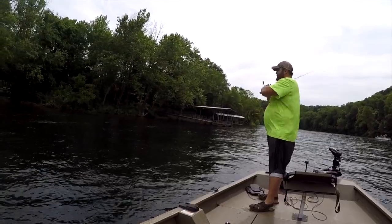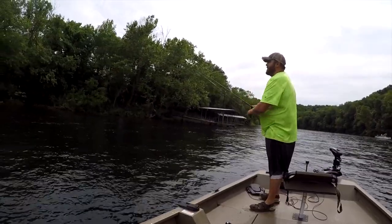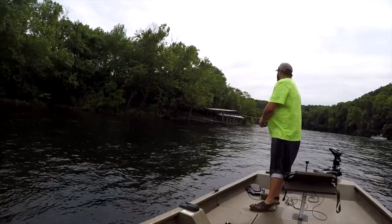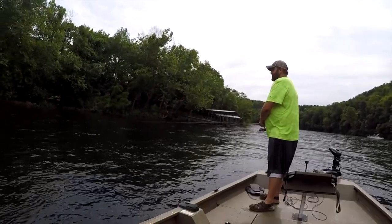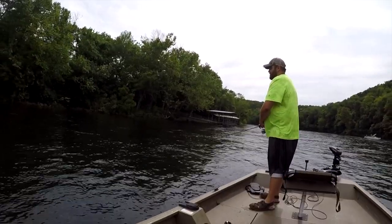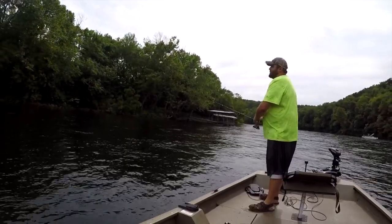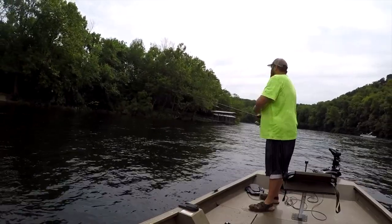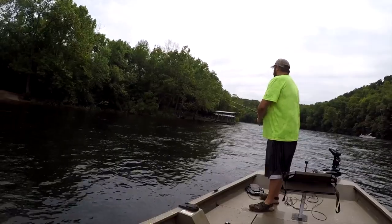Last cast. I got some boats due back here pretty soon, and we are directly across from the ramp now. But this flat from that dock to the next dock where this ramp is, it can hold a lot of fish. It's a nice shallow gravel bar that comes out and then drops off real deep, kind of about where my boat's setting.